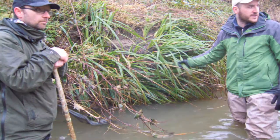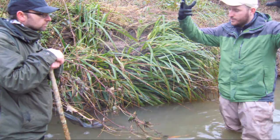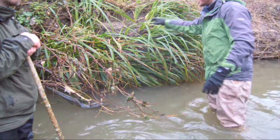This kind of sedge, this is just how it grows. It will spread out and then overhang down into the channel. It's also doing quite a nice job of actually holding these banks together. Of course it will. Yeah, definitely, where you've got these quite steep banks.